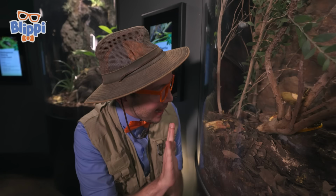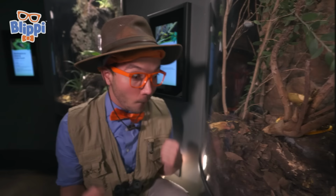Whoa, they are so cool. But they live really far away from me. They live all the way in Southern Africa. Whoa. Yeah, they are some pretty neat looking insects. And did you know that these insects are invertebrates? Invertebrates? That's a pretty big name. That means they don't have a skeleton or a spine, but instead, they have an exoskeleton.